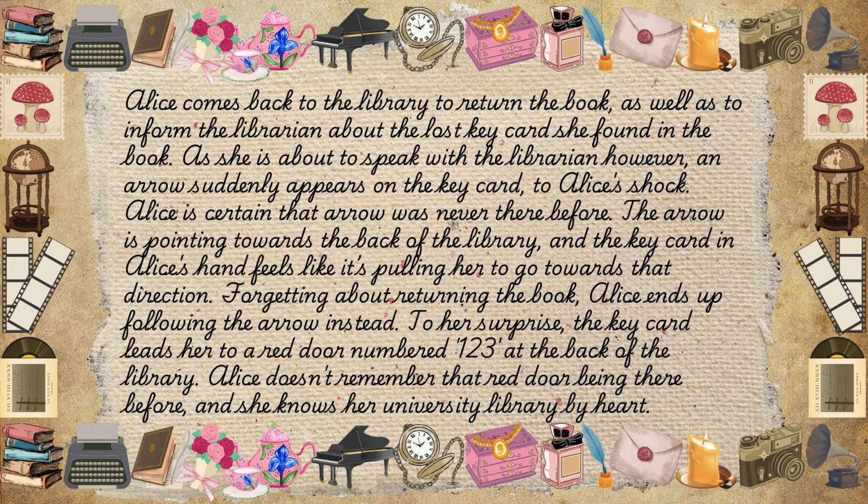Alice comes back to the library to return the book, as well as to inform the librarian about the lost key card she found in the book. As she is about to speak with the librarian, however, an arrow suddenly appears on the key card, to Alice's shock. Alice is certain that arrow was never there before. The arrow is pointing towards the back of the library, and the key card in Alice's hand feels like it's pulling her to go towards that direction.